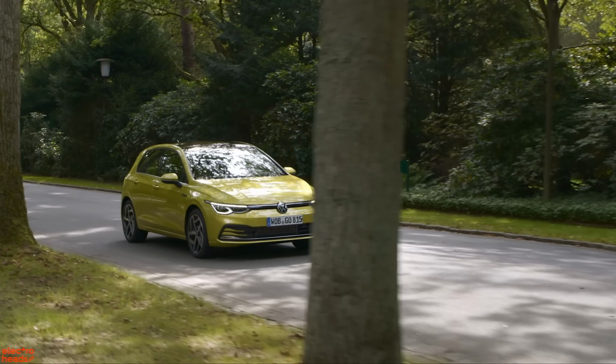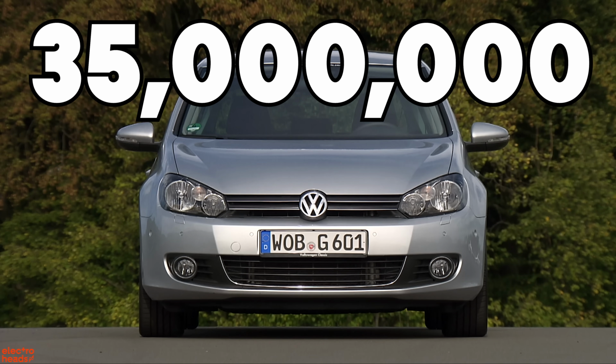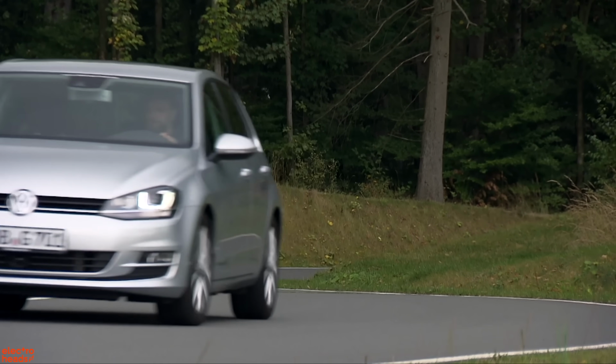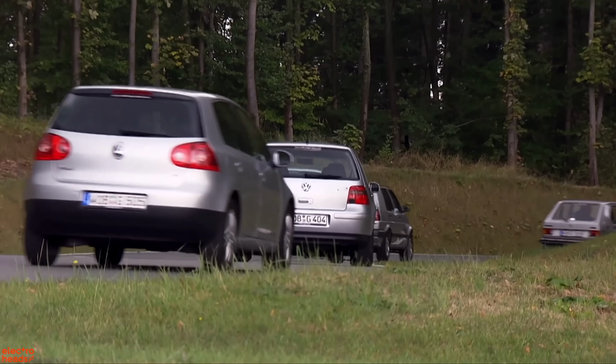Just look at the Golf, the VW ID.3's petrol-powered brother slash dad. Ugh. VW introduced the Golf in 1974, and since then they have sold 35 million of them. 35 million! That's over 2,000 cars a day, every day, for 45 years. The reason for the Golf's immense success is it's just a really well-rounded car. It's earned itself a reputation as being the obvious choice for anyone that just needs something that works properly, gets them from A to B, and doesn't cost too much, which is most people.